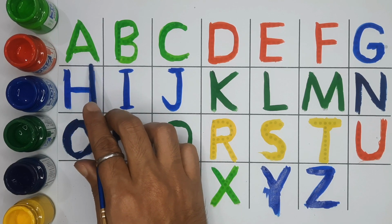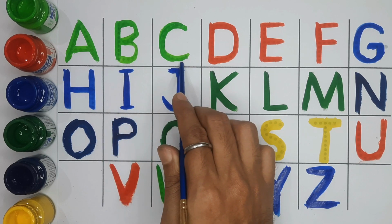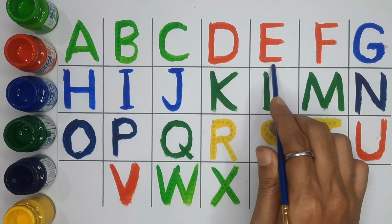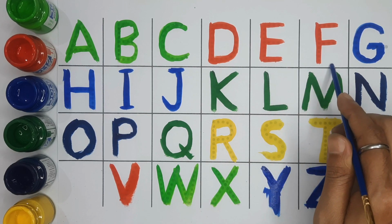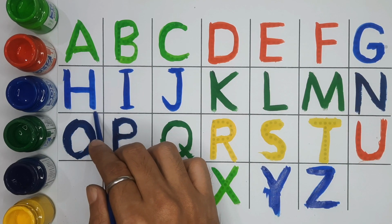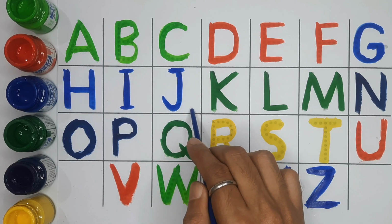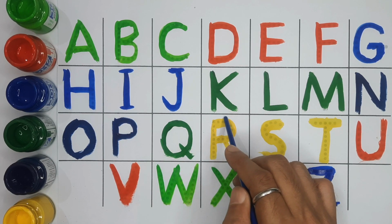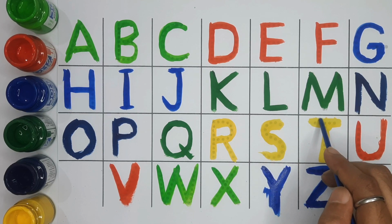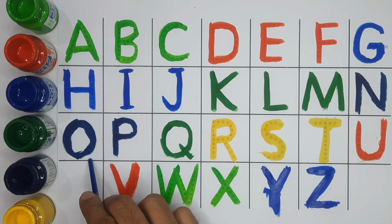A, A for apple. B, B for ball. C, C for cat. D, D for dog. E, E for elephant. F, F for fish. G, G for gold. H, H for horse. I, I for igloo. J, J for jug. K, K for kite. L, L for lion. M, M for mango. N, N for necklace. O, O for owl.